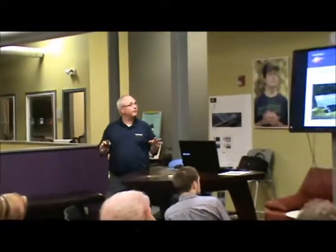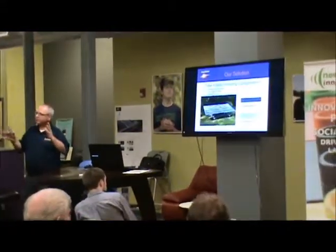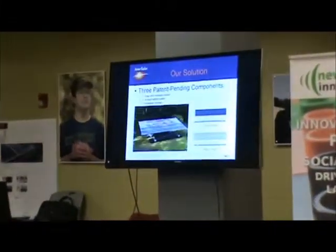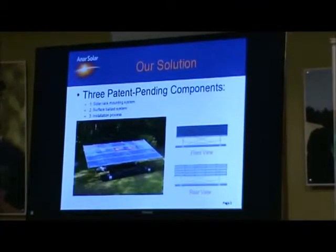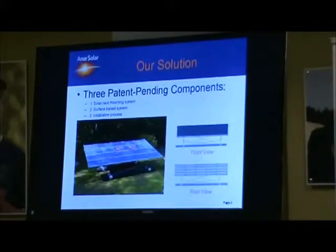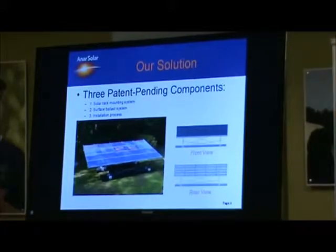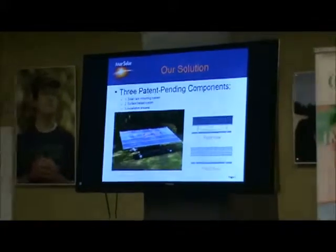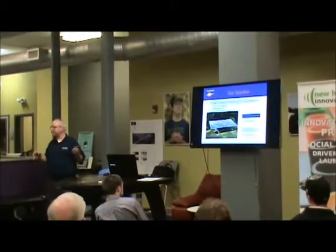There's three components. Each one has a patent pending. The patents are on the racking system, which is tunable and can be positioned and optimized to generate the most power possible. There's a surface ballast system. So instead of staking these to the ground or using a big concrete block to anchor them, it's a non-invasive approach. So we adapt to the contour of the land using the surface ballast system.